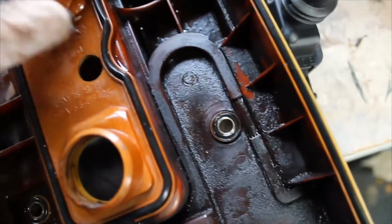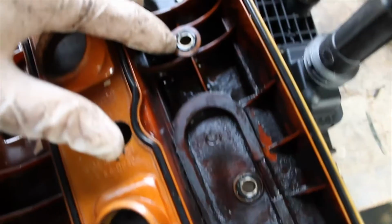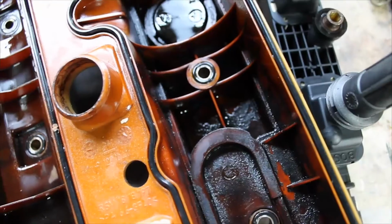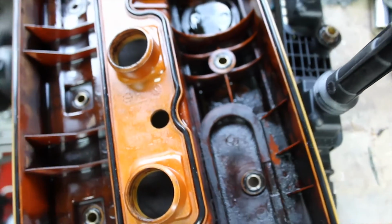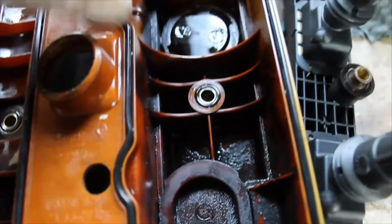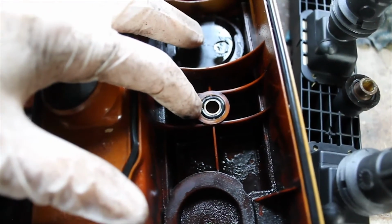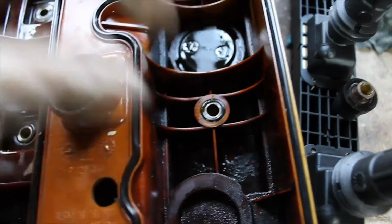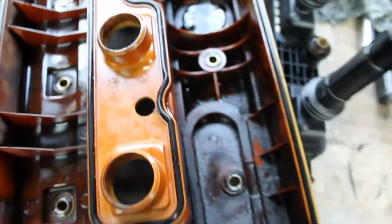I've also checked that these O-rings for the bolt holes here haven't gone hard and brittle, which is common. I mentioned earlier in the video about the work done on the valve stem oil seals. So the cam cover was off last year, and I'm hoping that the garage who did that work did replace these O-rings, and as I say, they don't feel brittle, so I think they should be okay.